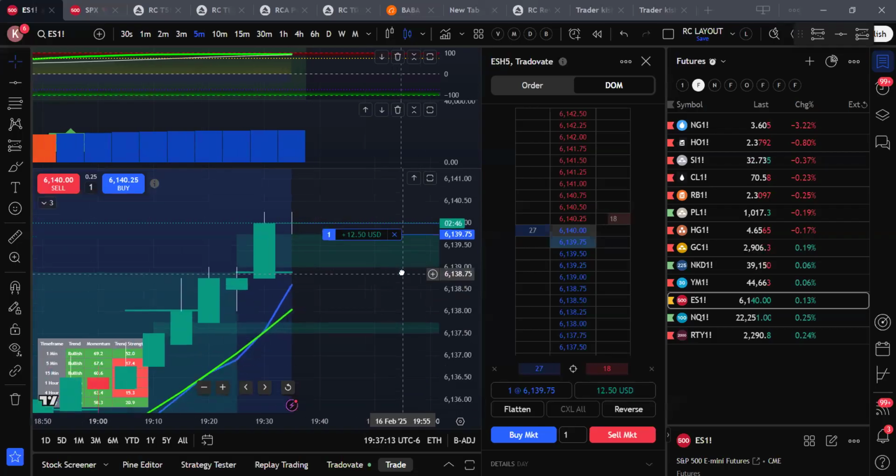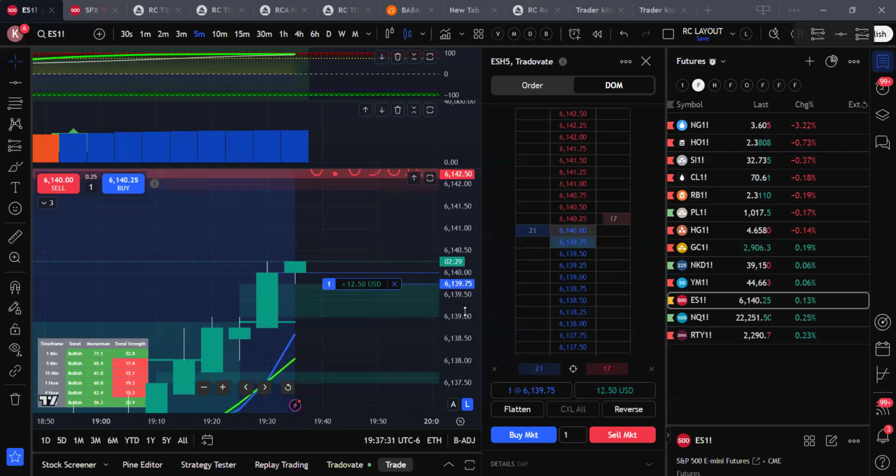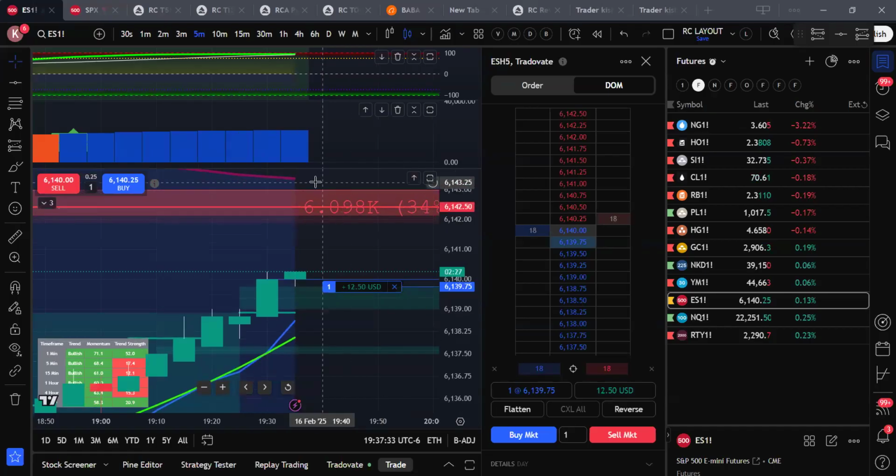So right here, your table is completely green. Trend is green, momentum green, trend strength is green. Your price pulse is looking bullish. Your T5 is looking green. All buyers, it is looking green. So everywhere it is looking bullish, and there are a lot of sellers at the top.